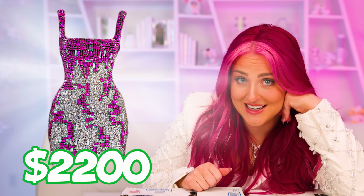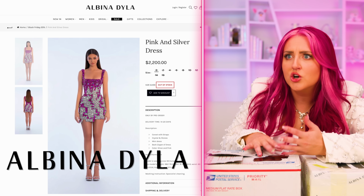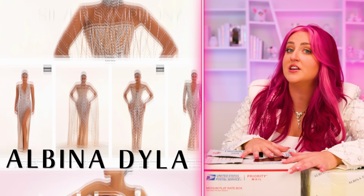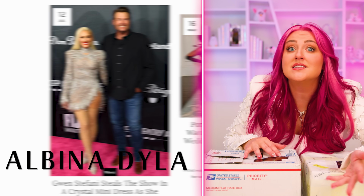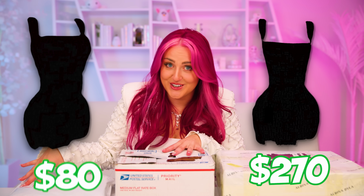This is our $2,200 dress. It looks like it's this Albina Dilla designer. I don't know, I couldn't find a whole lot about this designer, but they seem pretty legit. Everything seems handcrafted. Their stuff has been seen on several celebrities like Bebe Rexha, Gwen Stefani, and we're gonna see how the $270 version compares and the $80 version compares.